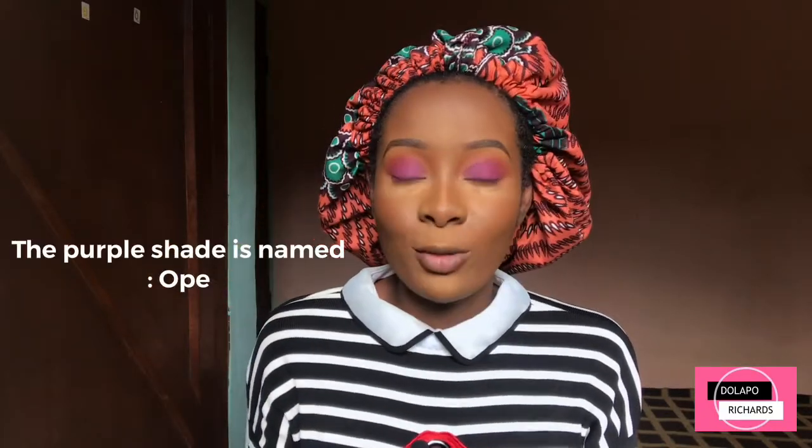Okay guys, so I decided to put the shade Okpe, that's the purple shade, over the red shade because I wasn't liking the transition between the burgundy to the red to the purple, so I decided to go burgundy and purple. So now that's what I have on my eyes.